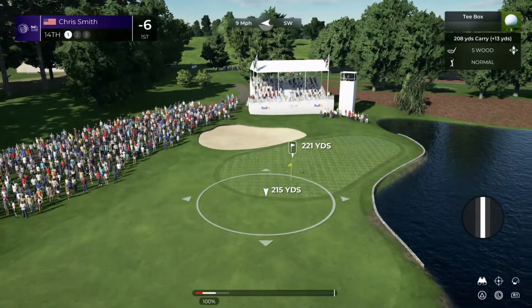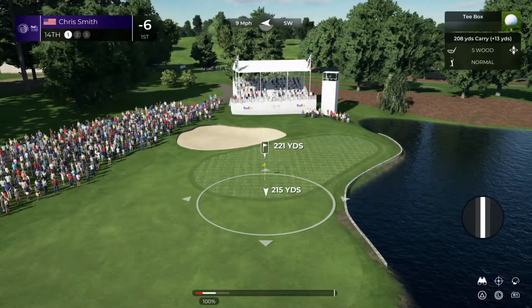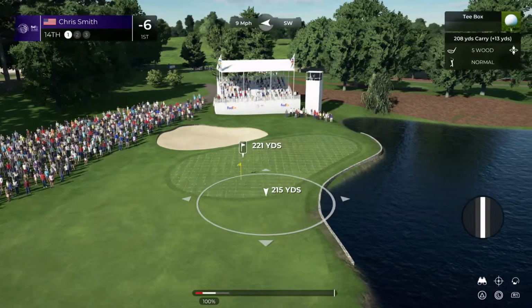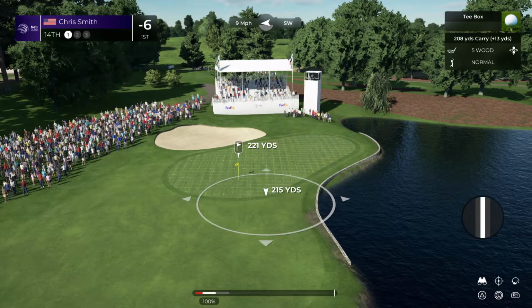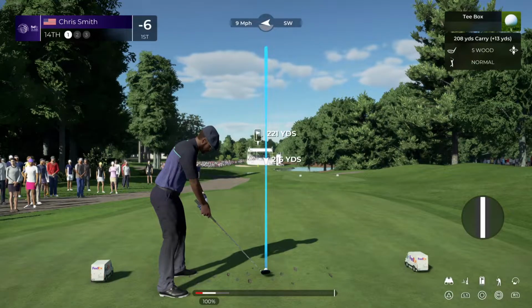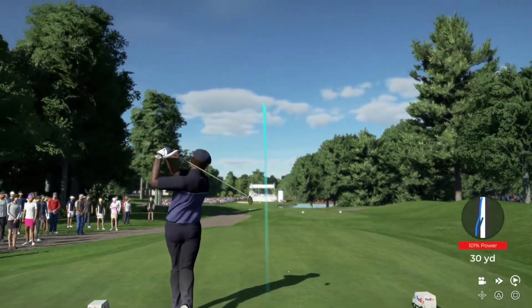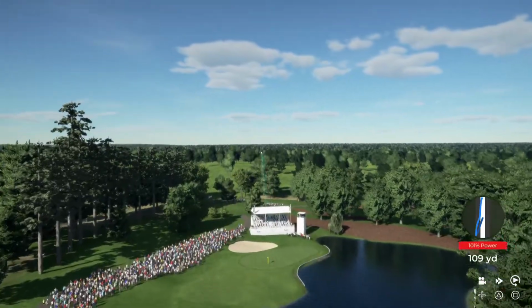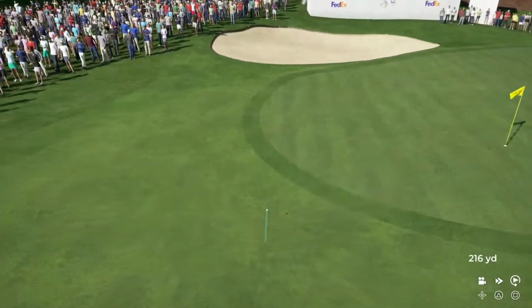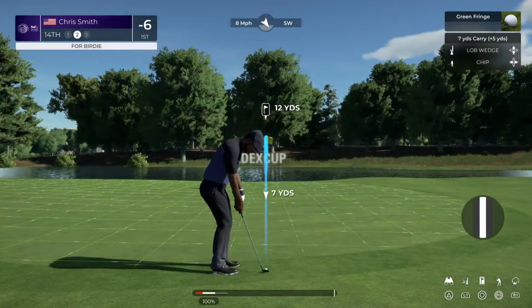The 14th at TPC Southwind is one of their signature holes. The par 3 that plays downhill, considerably long, around 240 yards, is hit over a big body of water to the right. Fortune favours the brave here. If you need a birdie, go flag hunting. Otherwise, lay up to around 20 feet left. Going with the 5-wood. Stays left. This would be a great up and down.